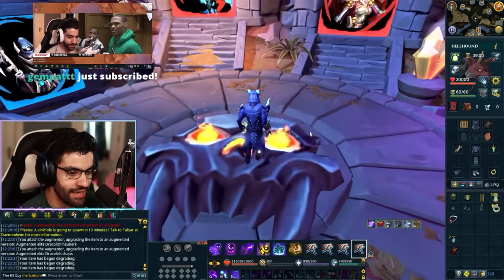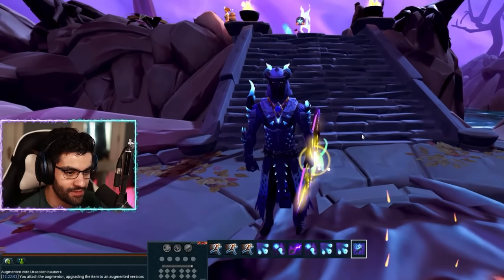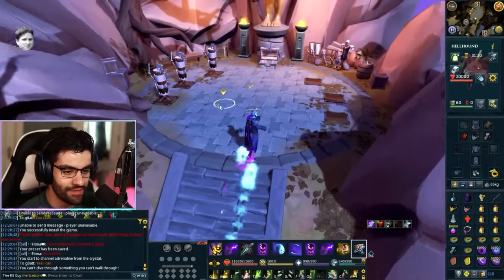Okay, it does kind of look sick. I'm not going to lie. All right, give me a second. I think it's aight. I think it looks pretty cool. So we've got our brand new armor. So this does 2 things.